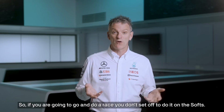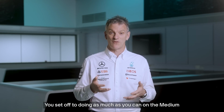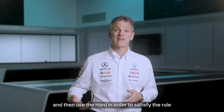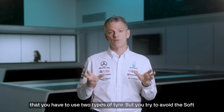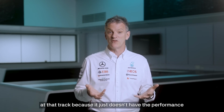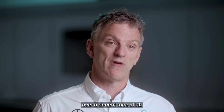So if you're going to go and do a race, you don't set off to do it on the softs. You set off to do it as much as you can on the medium, and then use the hard in order to satisfy the rule that you have to use two types of tyre. But you try to avoid the soft at that track because it just doesn't have the performance over a decent race stint.